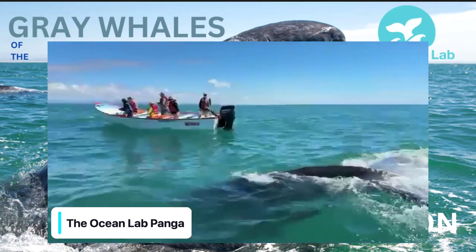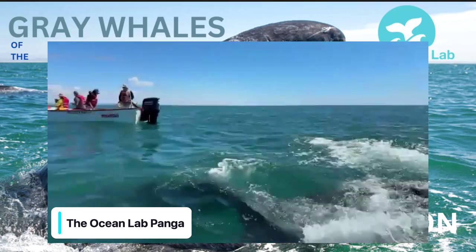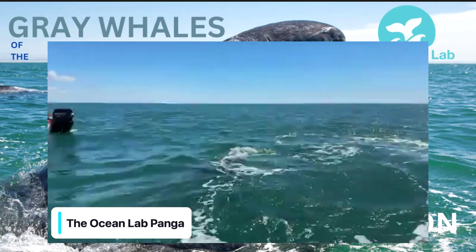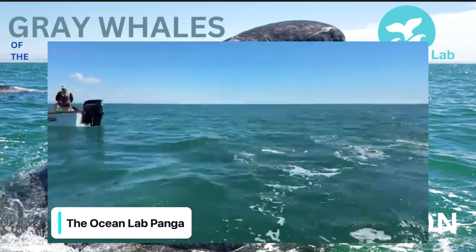Oh, there's a big whale tail. Oh, nice. Right. Be careful, we're gonna get a little splash. Very powerful. Yeah, see how flexible that is? Yeah. This is so cool.